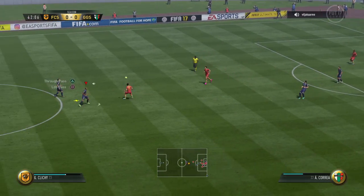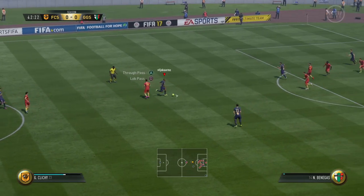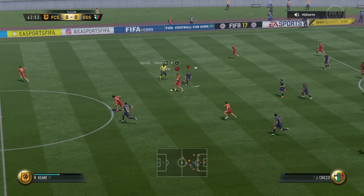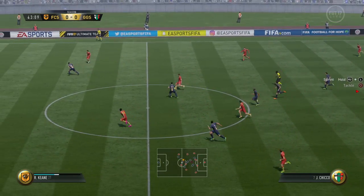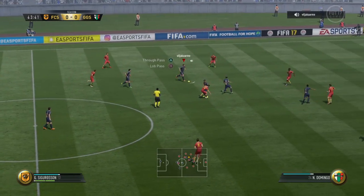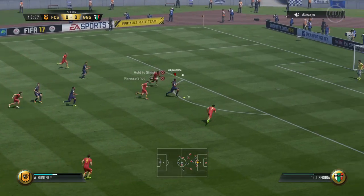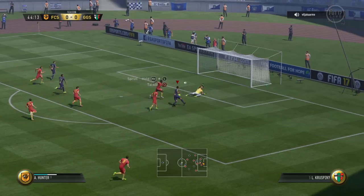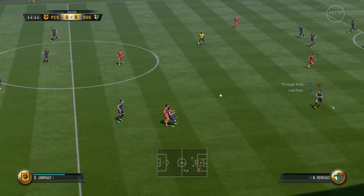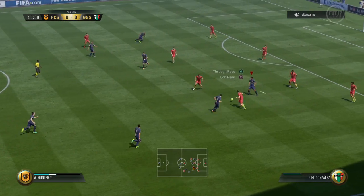Bangs it away. Clichy, really good attacking play. Good challenge here. He's one of the best, Martin, at just shifting across, reading the pass. Lovely one-touch football. It could be a chance. Oh, great work by the keeper. Doing well to keep the ball.